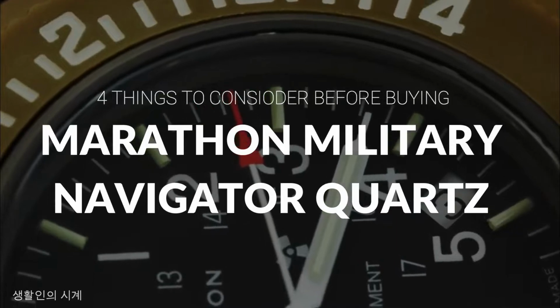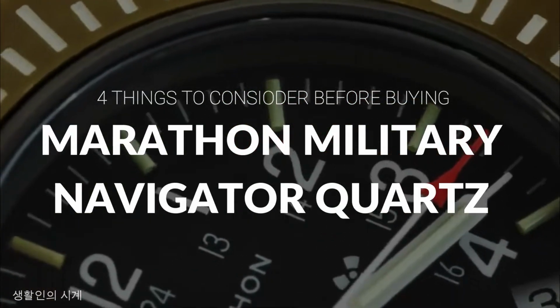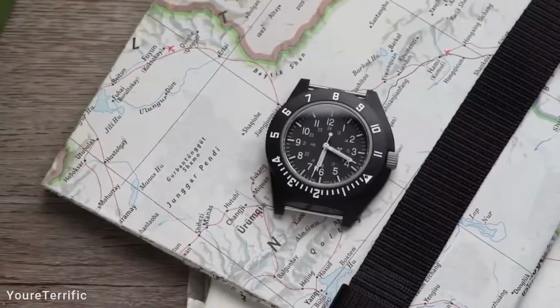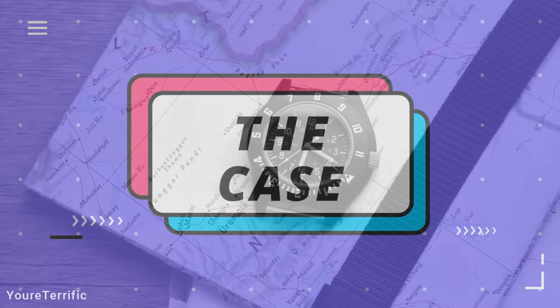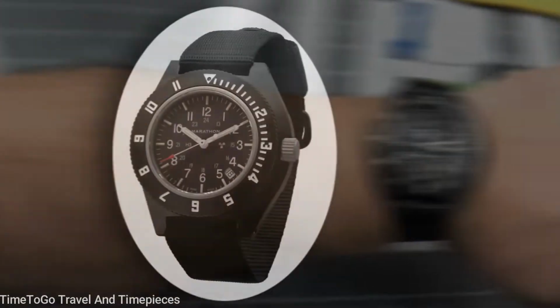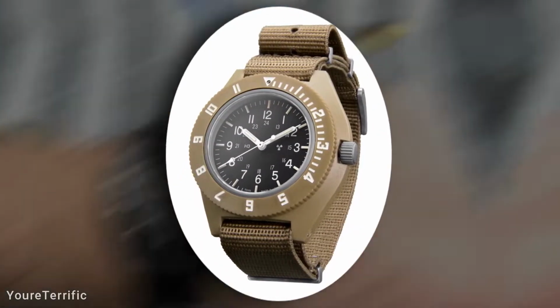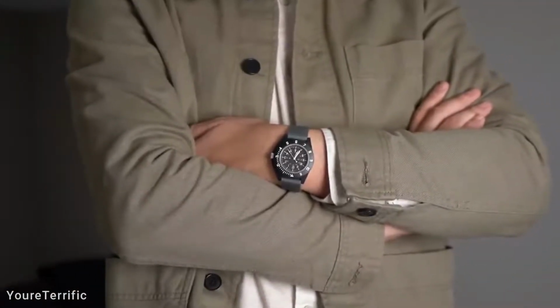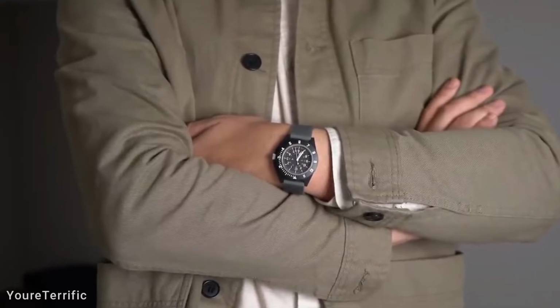Here are 4 things to consider before buying the Marathon Military Navigator Quartz date. Taking off with number 1, the case. The Navigator comes with a resin plastic case that comes in black, green, or tan. Although the others are quite appealing, black is perhaps the most classic of the colors, now that steel versions are no longer available.